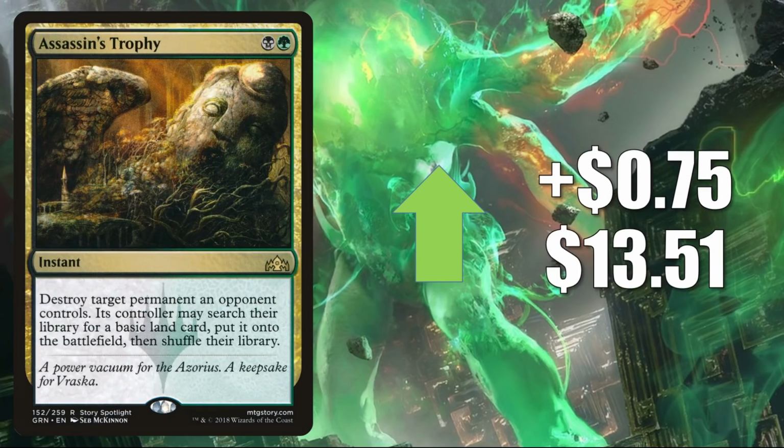Number 4, Assassin's Trophy. This card is rotating out, but it really doesn't see a whole lot of Standard play to begin with. It goes up 75 cents this week to $13.51. You will find this, though, in numerous builds in Pioneer, Modern, Legacy, Vintage, and Commander.